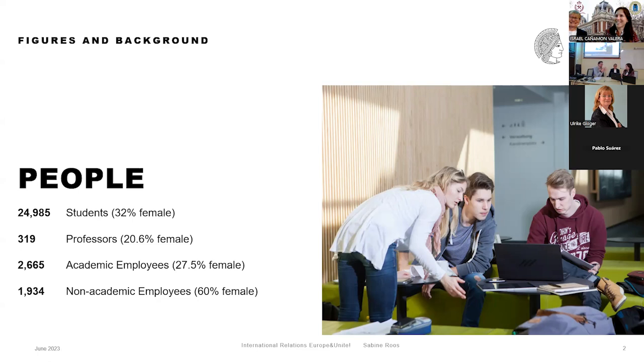TU Darmstadt has about 25,000 students, so it's a medium-sized university in Darmstadt. We have a bit more than 300 professors. Of those, 20% are female. As is the case with most engineering universities, there's an overload of men, but we're working on it. And the same goes for academic employees. In non-academic areas, there are 2,000 employees, and more than half of them are female.